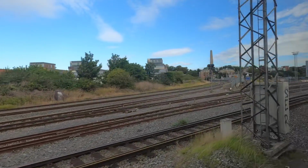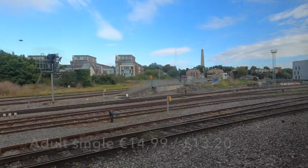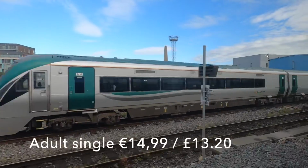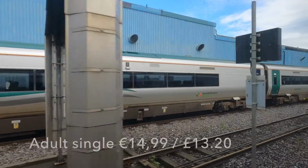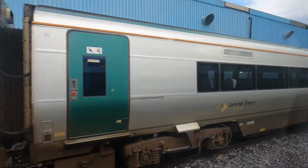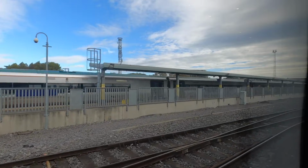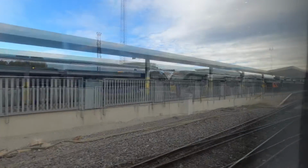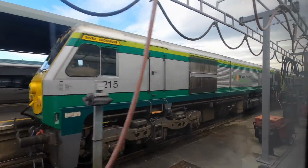And as we're approaching Dublin, let's have a look at what this journey cost me. Well, I booked it through the Irish Rail app and I paid €14.99, which I think is a pretty fair deal for a 175km ride in an air-conditioned coach on a very comfortable leather seat. And when you also factor in what lovely views of Ireland we've enjoyed on this beautiful September morning, then I'm more than satisfied with my journey today on Irish Rail.